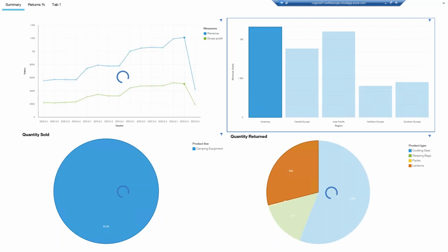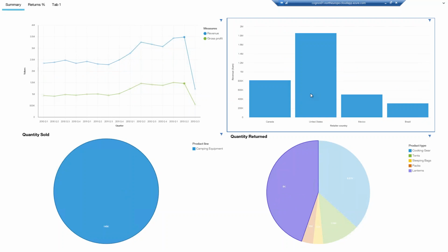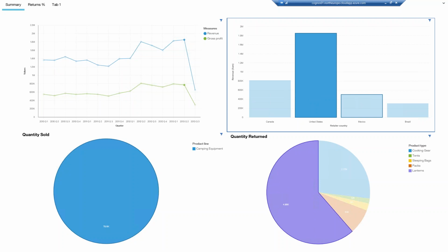So looking at, say, Americas, I could drill down here as well, and I'll be able to see which countries are buying most and where things are being returned most. I may want to look at this a little bit deeper, so I'll go to another tab here.